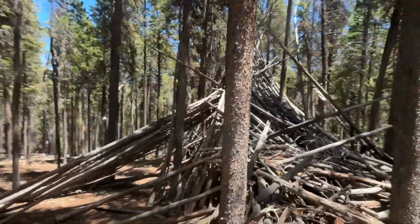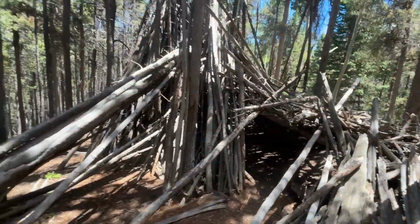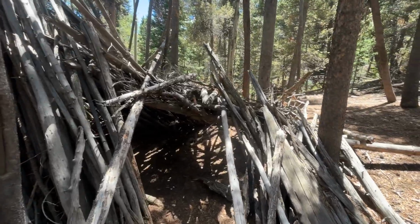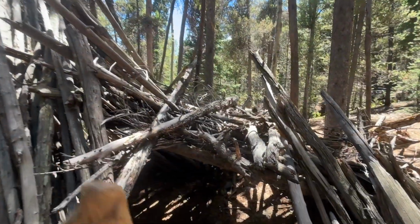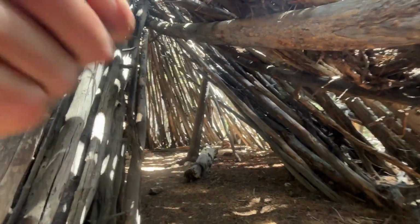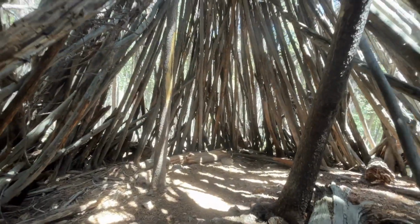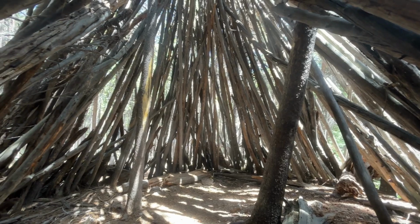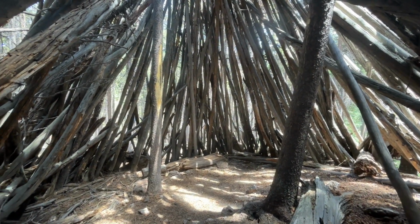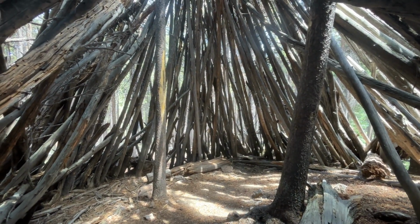Gosh, this is intense, man. This is intense. Look at this. Damn, is this the entrance? Oh my goodness. It's a low entrance. Okay, going in. Imagine being in here with the Sasquatch. Could you imagine what it would be like to be in here with them? At peace, though? Sitting in their area? I mean, essentially, you are in here with them right now. Thanks for joining me.